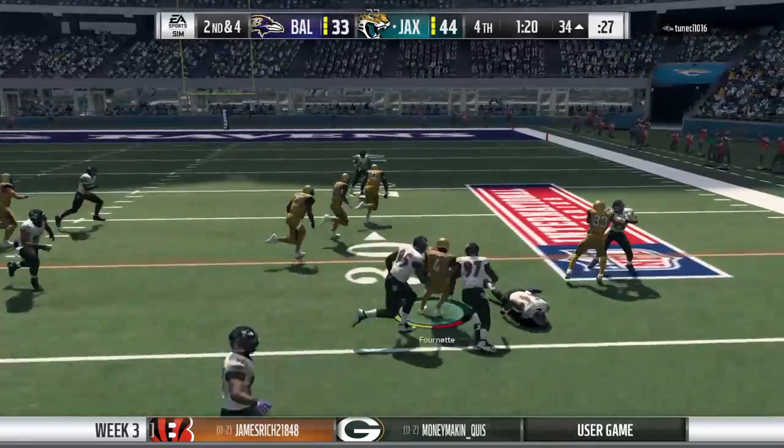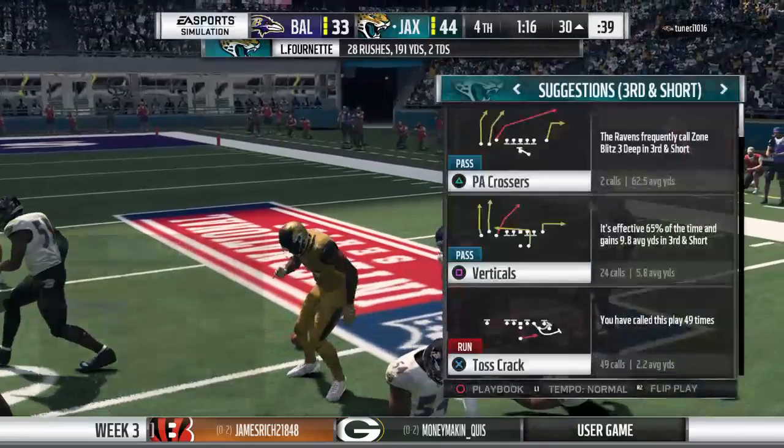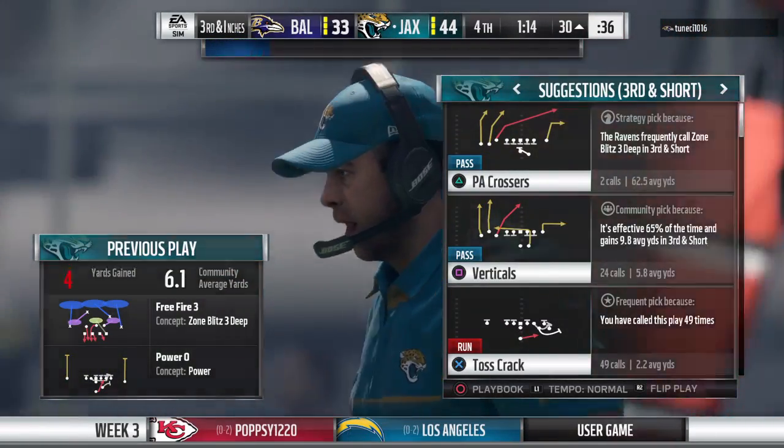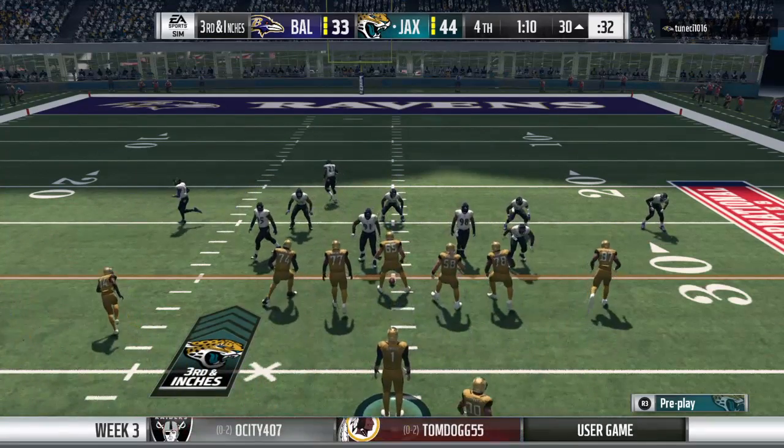Here's a give to Fournette. And able to push his way forward here for a good little gain. And give him about 4 on the play, but he's marked short, so it'll be 3rd and about the length of the football.